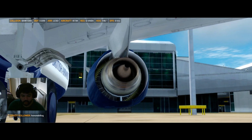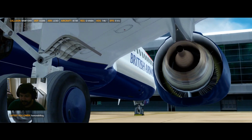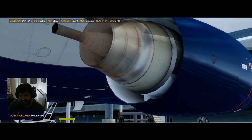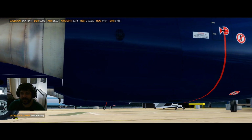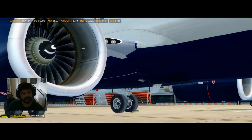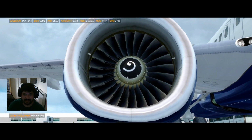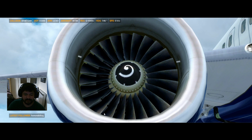Let's go check out this engine. Look at the size of this sucker, eh? Massive. Oh, look at that. Massive engine. Oh my god. Certainly don't want to mess with this puppy. Make sure there's no birds living in here. Make sure all the fan blades are okay and correct. Yep. Can't see any bent ones or any birds nesting. It all looks a-okay.